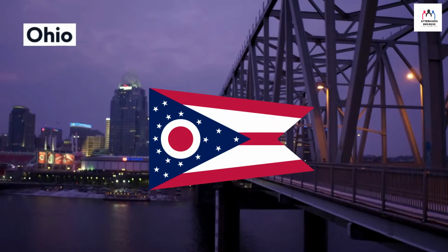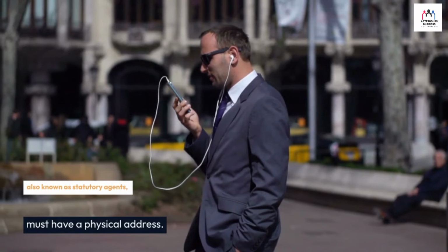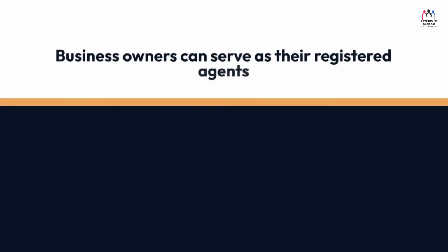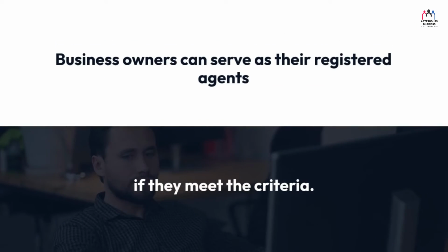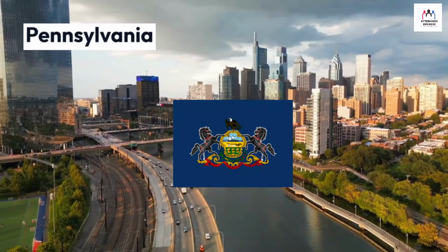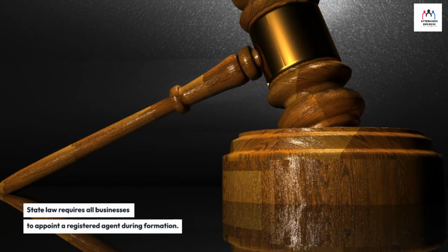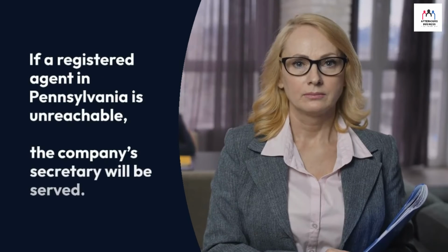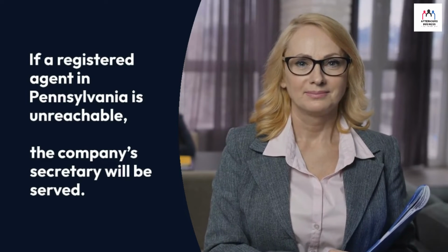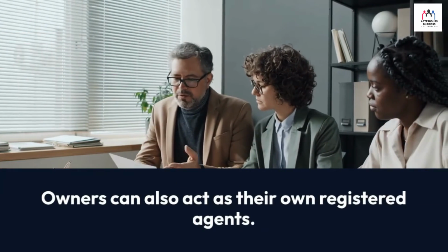Then, Ohio. Registered agents in Ohio, also known as statutory agents, must have a physical address. Business owners can serve as their registered agents if they meet the criteria. Number 7, Pennsylvania. State law requires all businesses to appoint a registered agent during formation. If a registered agent in Pennsylvania is unreachable, the company's secretary will be served. Owners can also act as their own registered agents.